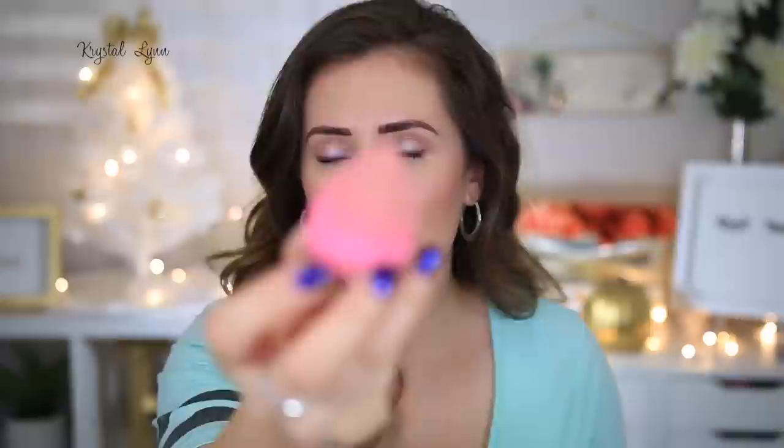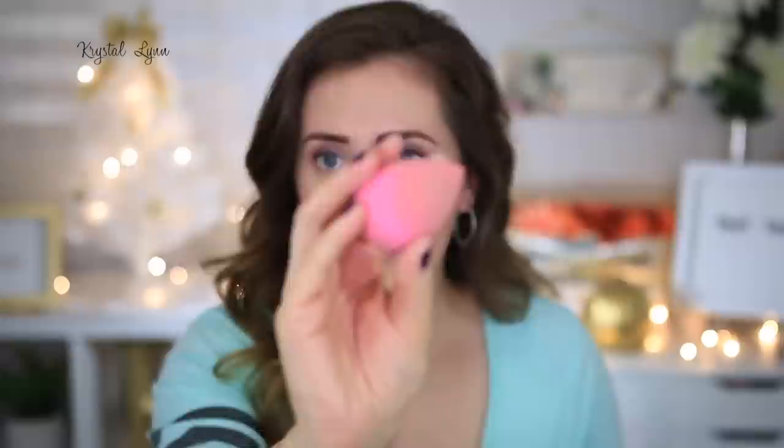I mean, it's really dirty. Really, really dirty. So I've been using this on a regular basis. I just love it. It's just a really good sponge, and the price is so incredible. $4.75, it's such a deal. So I highly recommend this sponge. I think it's amazing, and I definitely will continue to use it.